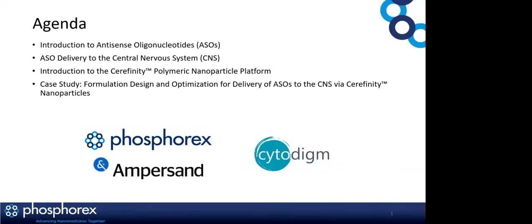And as Evan pointed out earlier, Phosphorex really specializes in the preclinical lab services and in particular polymeric nanoparticles and microspheres as well as lipid nanoparticles. And moving forward, thanks to our partnership with Ampersand and investment that we received last August, we're building out our GMP facility as we speak, and this has really been a long-term goal for the company. So really excited to be offering those services in the future. And again, thank you to our CytoDyn collaborators for facilitating the data that we'll share here today.